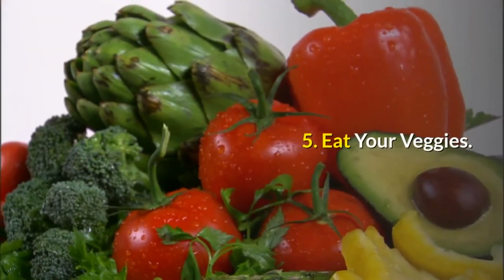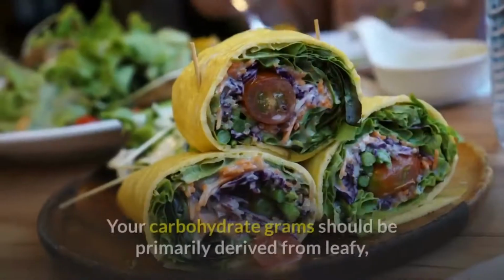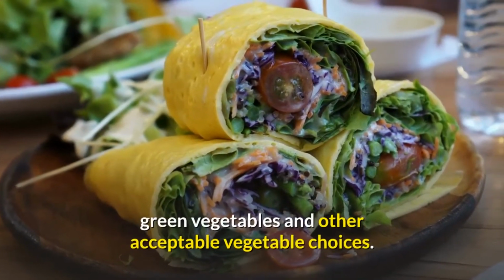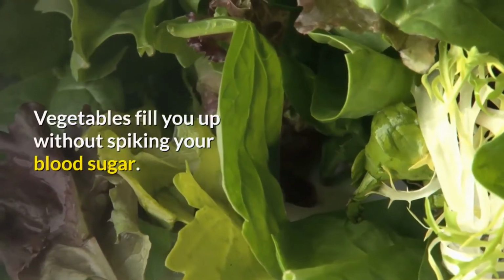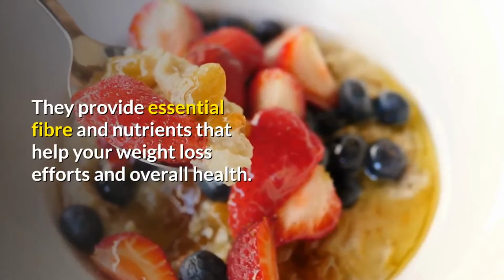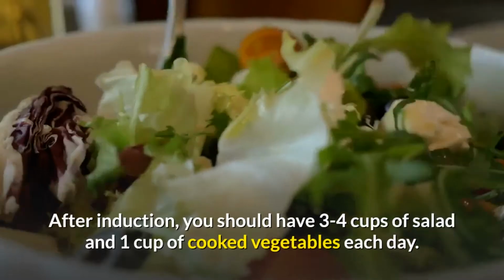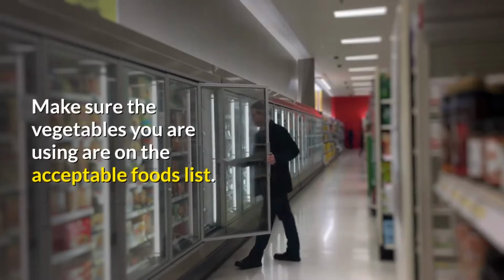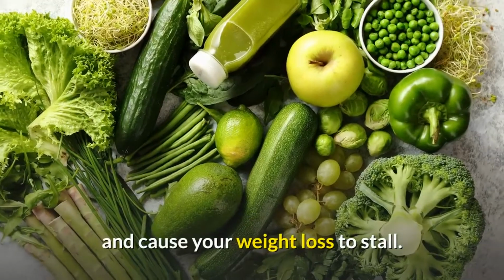5. Eat your veggies. Remember to emphasize vegetables during induction and beyond. Your carbohydrate grams should be primarily derived from leafy, green vegetables and other acceptable vegetable choices. Vegetables fill you up without spiking your blood sugar. They provide essential fiber and nutrients that help your weight loss efforts and overall health. After induction, you should have 3 to 4 cups of salad and 1 cup of cooked vegetables each day. Make sure the vegetables you are using are on the acceptable foods list. Eliminating vegetables from your diet can shut down your metabolism and cause your weight loss to stall.